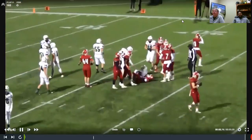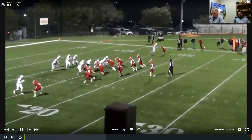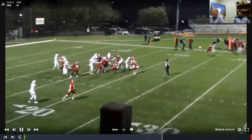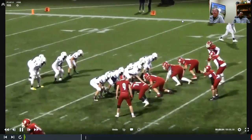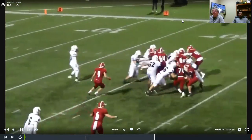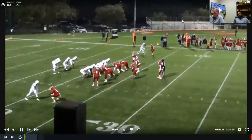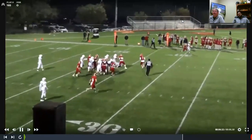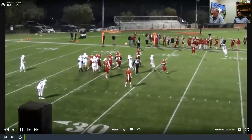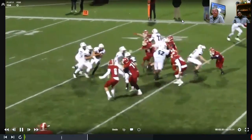Rumbling, bumbling, stumbling, Bailey. Let the big dog eat. I mean, he knocked him back 2 or 3 yards at the contact. I think this might have been my favorite drive of this game, if I could remember. We just pounded it down there. Sam's ankle was hurting him a little bit, and we just handed the ball off.